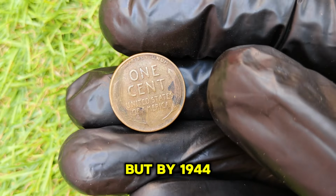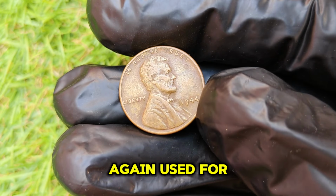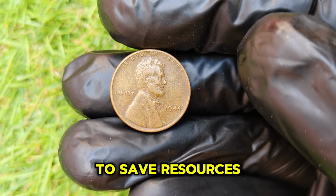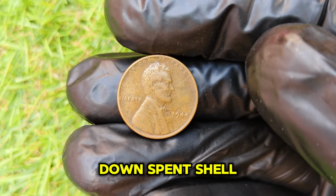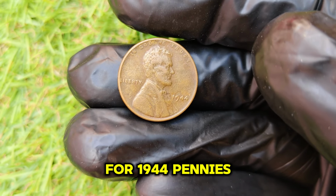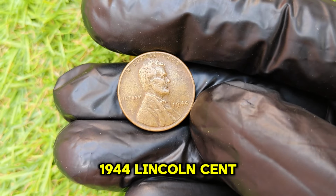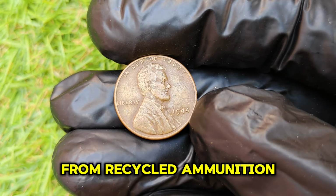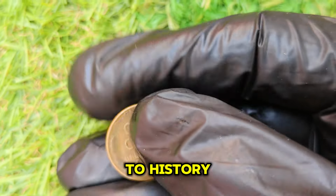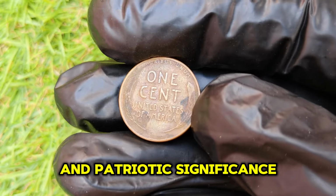But by 1944, the Mint reversed the decision. Copper was once again used for penny production, though not in the same way as before. To save resources, the Mint melted down spent shell casings from the war to create the bronze alloy used for 1944 pennies. That's right, your 1944 Lincoln cent could very well have been made from recycled ammunition fired in the heat of battle. This fascinating link to history already gives the 1944 penny an emotional and patriotic significance.